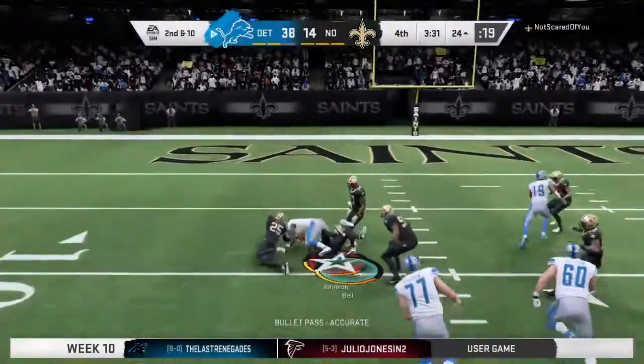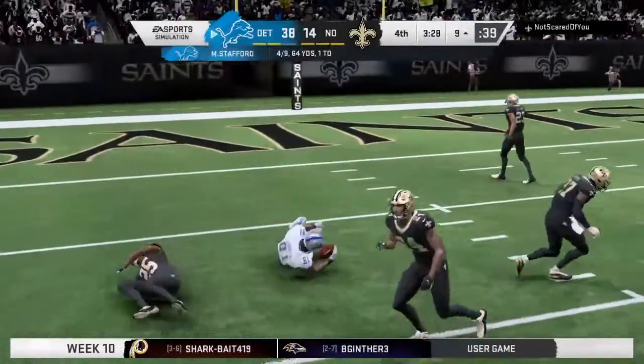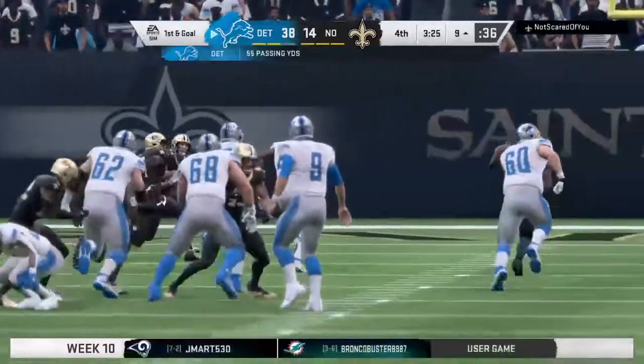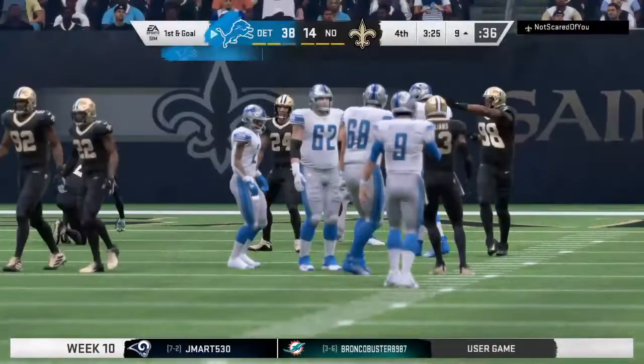To throw again on 2nd down, Stafford, and he gets it inside the 10 to the 9. That gain of 15 gets him on the doorstep, 1st and goal.